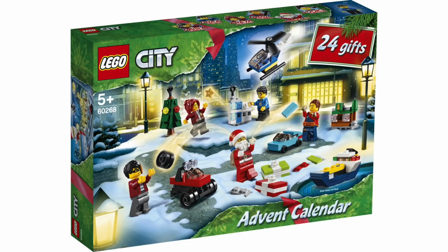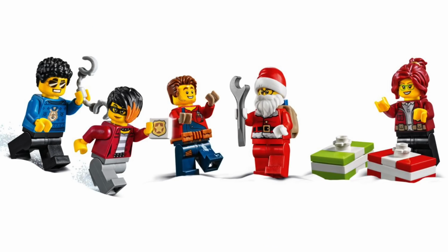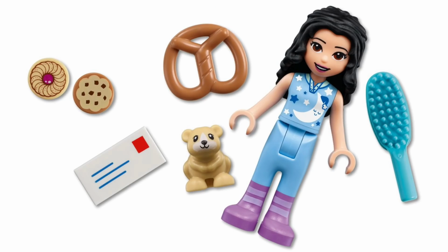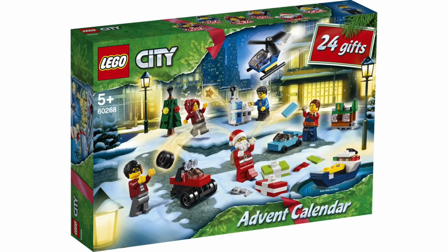The LEGO City Advent Calendar this year is straight out of the LEGO City Adventures TV show, and there's some very cool characters that you'll get some special versions of here, plus a ton of micro builds. The LEGO Friends Advent Calendar is back this year, and there's some mini builds for Christmas you can use in your LEGO City, as well as some Christmas-themed mini dolls. Overall, I think the Advent calendars this year look pretty good, and it's always a fun way to celebrate.